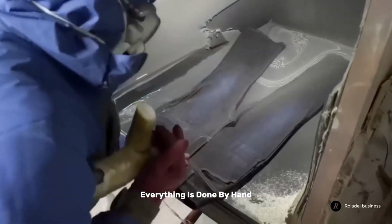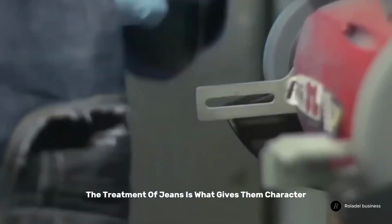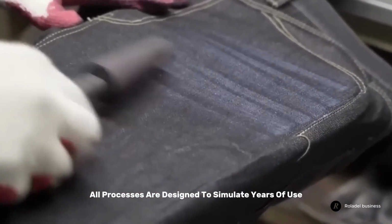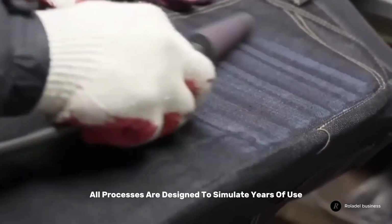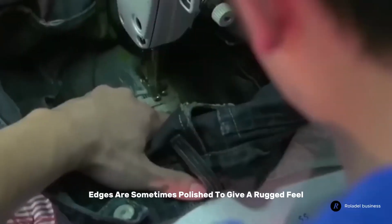Everything is done by hand, so each pair is unique. The treatment of jeans is what gives them character. All processes are designed to simulate years of use and wear. Edges are sometimes polished to give a rugged feel.